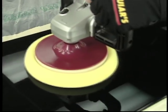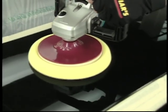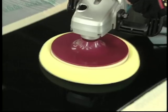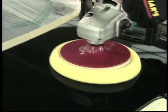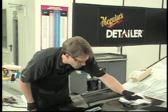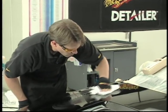The proper technique for machine polishing is to always buff wet. That means never buff for so long in one area that you run out of liquid polish on the surface. After a few minutes, stop buffing, wipe off the remaining residue, and inspect your work.